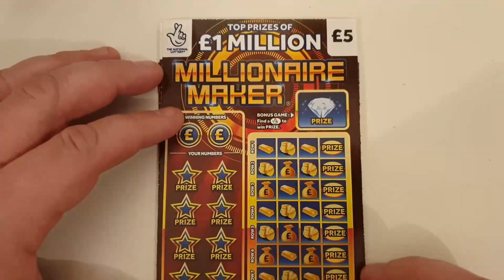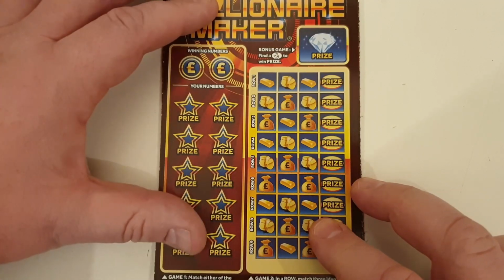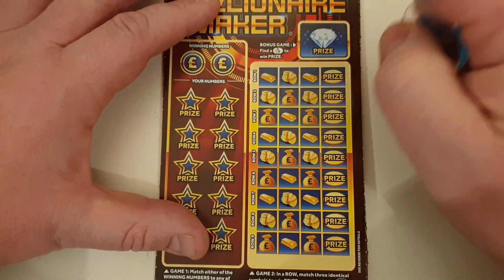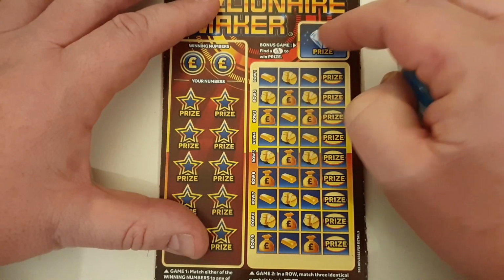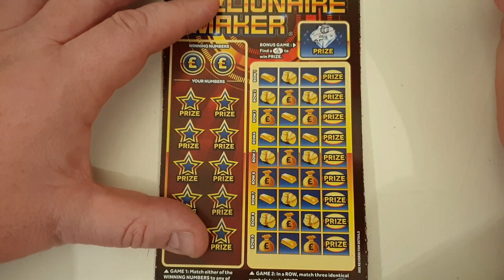So we have 6 Millionaire Makers in play, so £30 worth of cards. Wonder how I do on these. Here we go then. Starting at the top, you're looking for lucky fingers for a win. And it's a vault, so no win there.